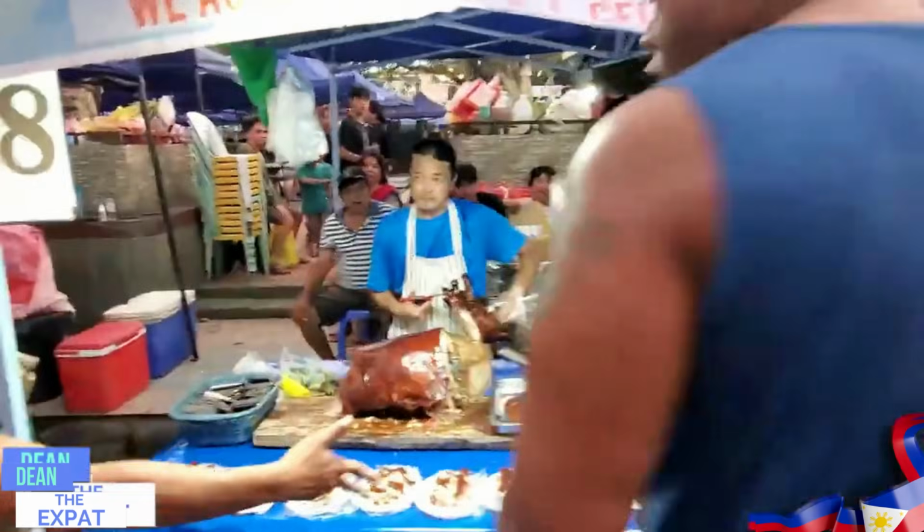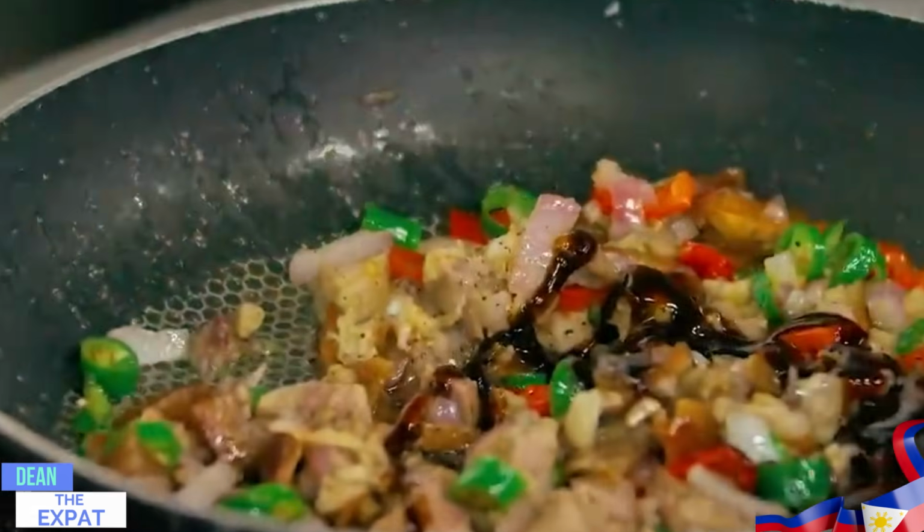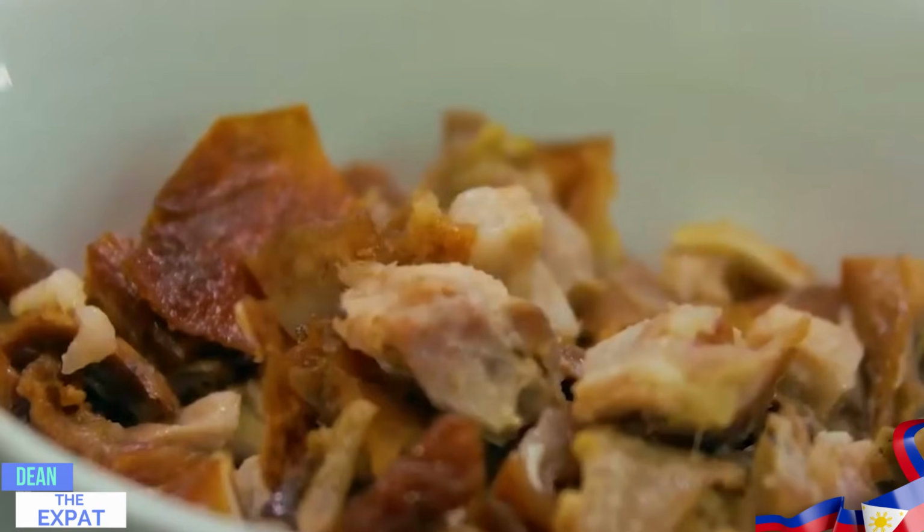Lechon. I've had a lot of lechon out here in the Philippines, and I've had lechon that was a little too salty, some lechon that I feel like didn't have enough flavor, but when it's right in the middle and it tastes nice and herby, and you get the slight little salt flavor of it, and you get the crunch of it, if it's cooked just right.